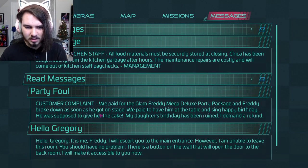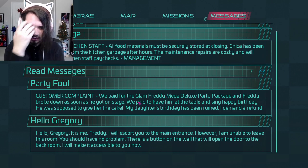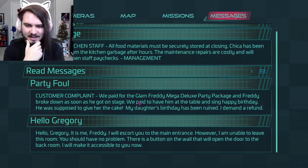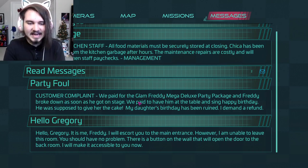We paid for the Glam Freddy Mega Deluxe Pizza package, and Freddy broke down as soon as he got on stage. We paid to have him at the table and sing happy birthday, but he was supposed to give her the cake. My daughter's birthday has been ruined.